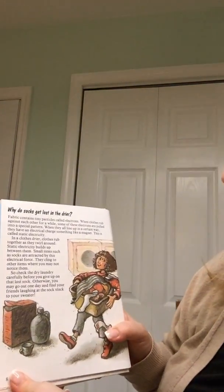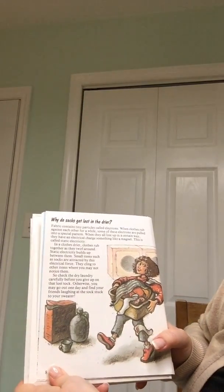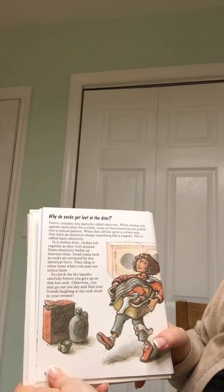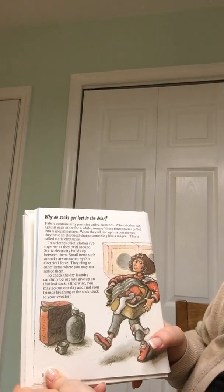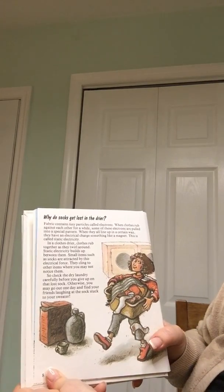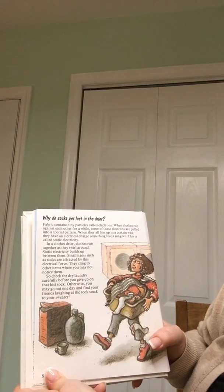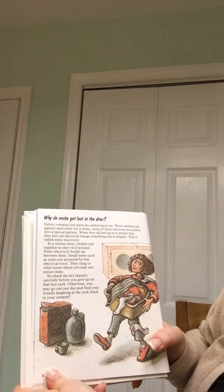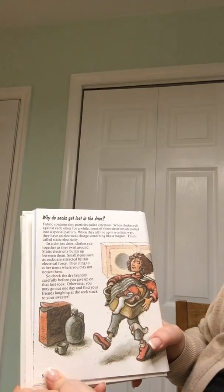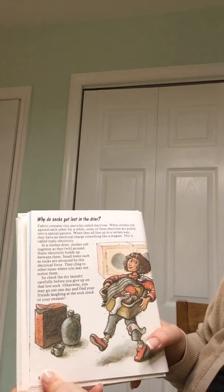Here's another fun fact. Why do socks get lost in the dryer? Let's find out. Fabric contains tiny particles called electrons. When clothes rub against each other for a while, some of these electrons are pulled into a special pattern. When they all line up in a certain way, they have an electrical charge, something like a magnet. This is called static electricity.